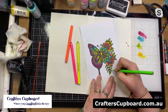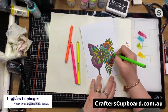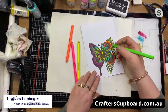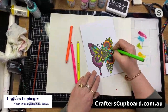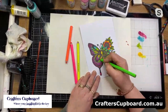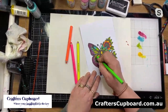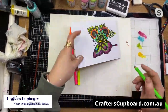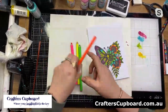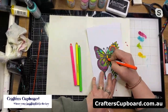These pencils, I think they were introduced to me by Marlene actually at her workshop, and I've got a collection of them now. They're in just about every pencil case because they're just my favourite go-to tools over paint. Okay, so we're nearly done. And I'm just going to put a little bit of shading down the side of the butterfly with the orange.